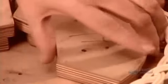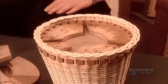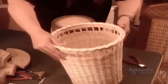When they're finished, they remove the modular wooden form. Its components are numbered so they'll know how to reassemble them for the next basket.